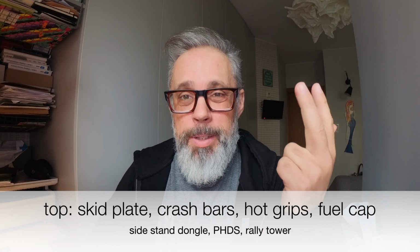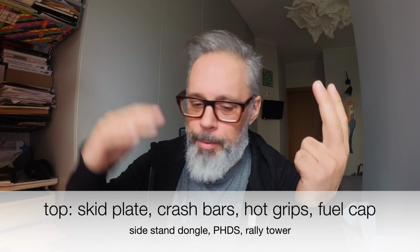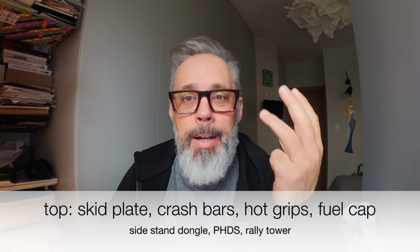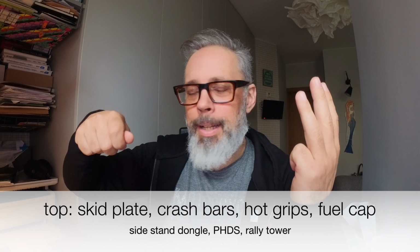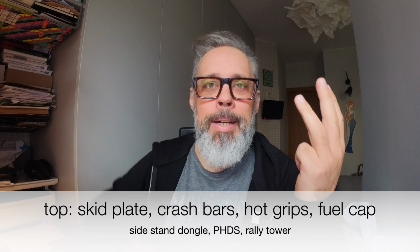Heated grips for me were, yes, necessary, as I often go through high mountains and it gets really cold up there. An aftermarket fuel cap, because the stock one very often just breaks the key, and I don't want to be stranded somewhere far away from home with a broken key.